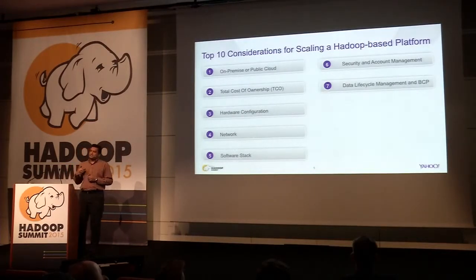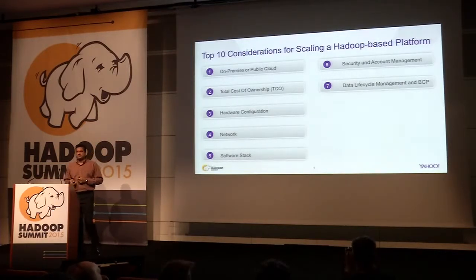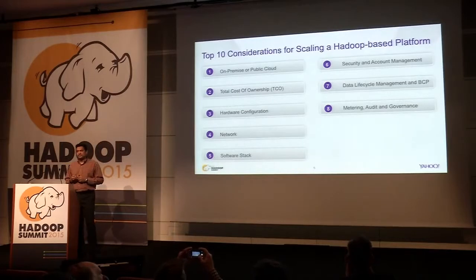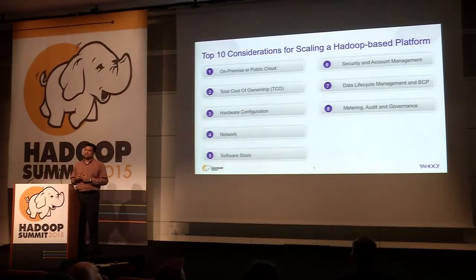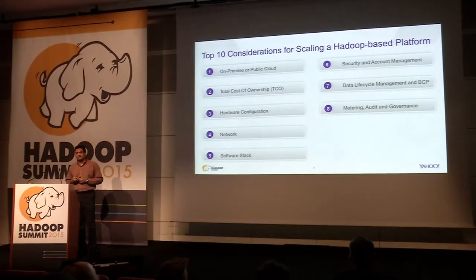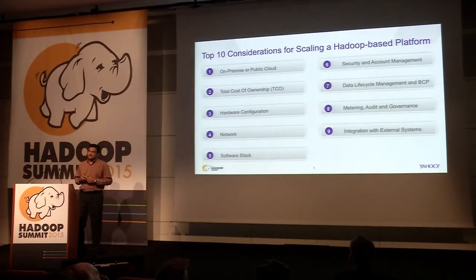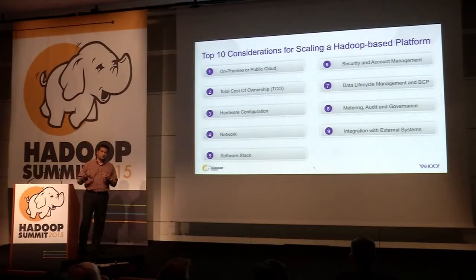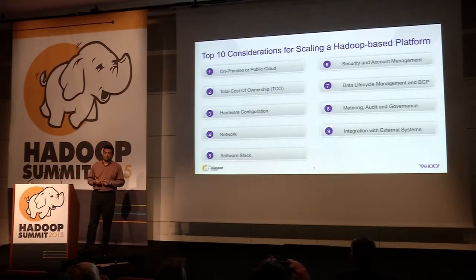Data lifecycle management, data movement, BCP, these are all really important considerations in a database operation, so it's important to touch upon those. And then metering, audit, and governance is another area that often gets overlooked, but can actually result in, I would say, a lot of pain and frustration later. And then finally, this big data infrastructure or Hadoop infrastructure has to work with a lot of other external systems. So what are those integration points, and how well does it integrate with other systems?